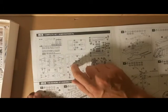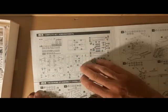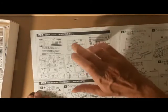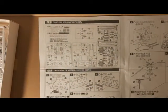Also an image of the decal sheets. So what you get with this kit is 4 sprues of opaque plastic, 1 of clear, and the decal sheet. No photo etch or resin or bits and pieces like that.